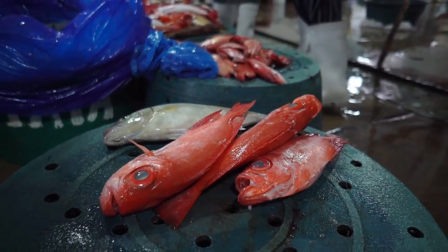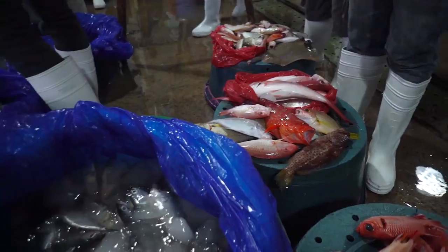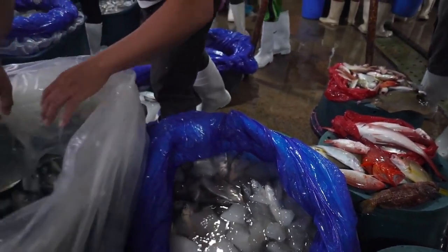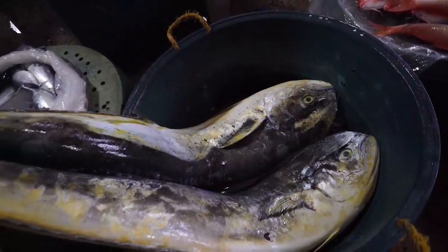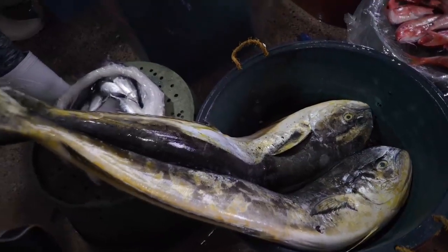These are the smaller, I guess, bycatch. Get some red snappers here, and it looks like some amberjacks, maybe? I'm not sure. I'm not really good with my type of fish, but there's a bunch of little fish being sold here. But right here in front of us, we got, in my opinion, the best fish of all time, the mahi-mahi. Or the dolphin fish, which is also freshly caught here in the Philippines. This is just the best tasting fish on planet Earth, in my opinion.